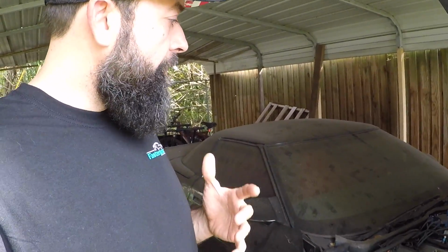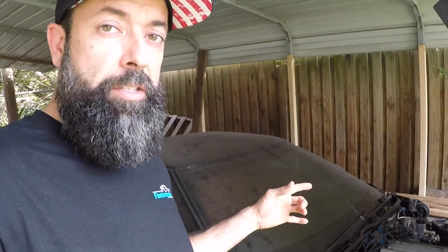I want some help from you guys to help name it. We've never actually had a formal name for the car or anything like that, and I'd like possibly some suggestions as to what we should do with it.